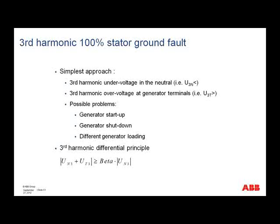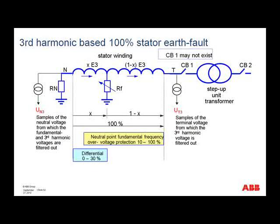So the best method to use, if you're using the third harmonic, is the third harmonic differential principle, in which you calculate an operate quantity and a restrain quantity. I don't want to go into that in too much detail right now, but if you just have a look at this picture, you see the whole stator winding here. Remember what we said previously, that using the fundamental frequency, either voltage-based or current-based detection of stator ground faults, it was not possible to see the last 5 or 10%, depending on the threshold of the pickup, right at the star point.